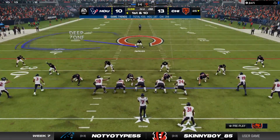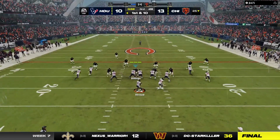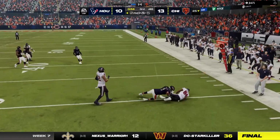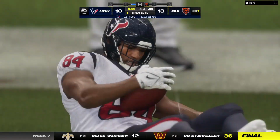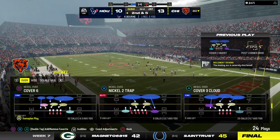Houston's offense already at the line, set to get going. The defense got the better of them last series, forcing a punt. See if they make a few changes in the game plan here and try to get points out of this drive. First and 10. It'll be a gain of 5, and it's second down.